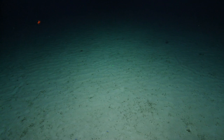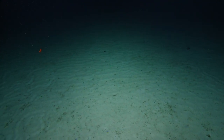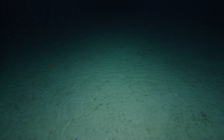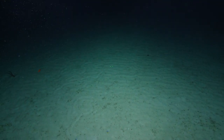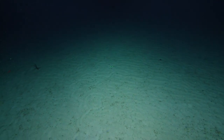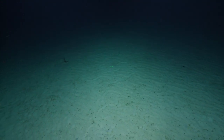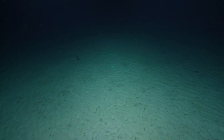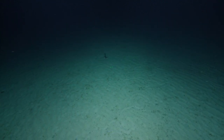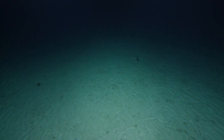Hey, shrimp. Really red shrimp. Shrimp are edible. I wouldn't try it. But would you eat it with the head on? No. There's some interesting looking patterns in the sediment there. I wonder what could have caused that. Probably a holothurian. Sometimes you can follow the track and it'll lead to one. Oh, really? Like a snail.